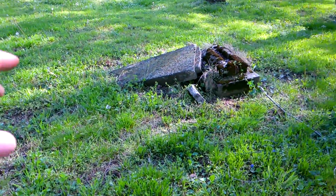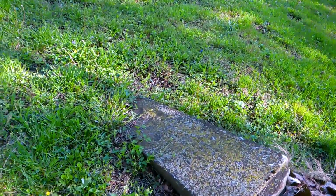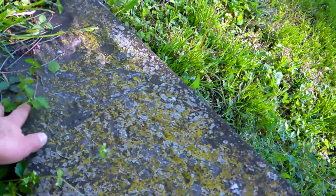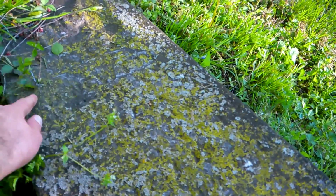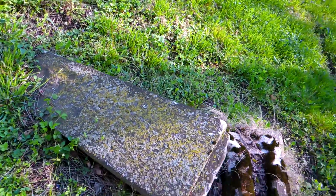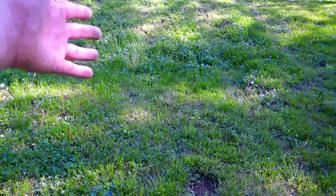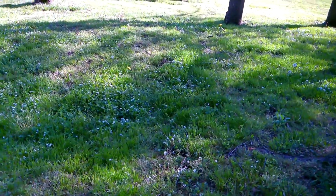I'm going to say, we'll double check, but I'm going to say this is the last one over here on the last little bit. Whew. Real overgrown. The name Newton. I think D and Newton. I think. Or just Newton. Let's check down here. Somebody's buried here, obviously. I don't see any type of stone.